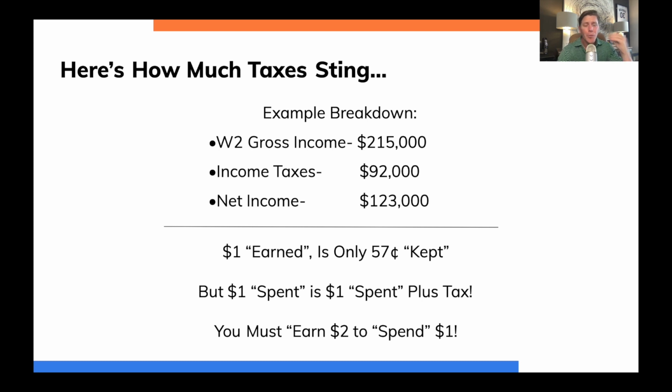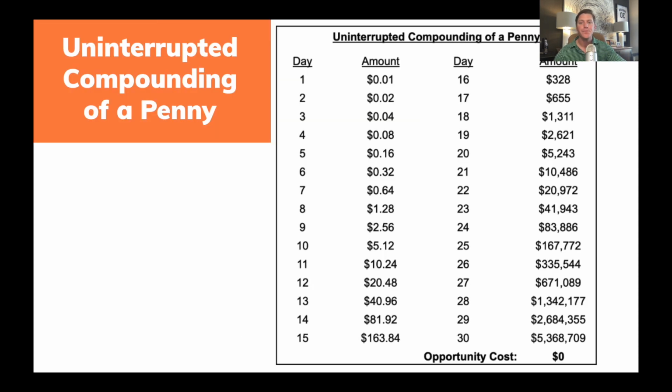Now, the problem is that for every dollar that we earn, we only get to keep 57 cents of that. But the problem is that every dollar that we spend is one whole dollar that we spend, plus we have to pay some taxes on it. So the truth is, you got to earn $2 to spend $1. So once we comprehend that even when we're earning this gross amount, we don't get to keep all of that, but when we spend dollars, we spend the full amount, we have to understand how important it is to actually keep all of those dollars as often as we possibly can.